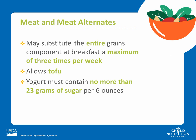Similar to the meal pattern requirements for older grade groups in the school breakfast program, the updated preschool meal pattern includes a flexibility to serve meat alternates in a reimbursable breakfast. Beginning this past October 1st, schools may substitute the entire grains component with a meat alternate at preschoolers' breakfasts, a maximum of 3 times per week. Please note, this flexibility is slightly different than the one provided for the older age groups.